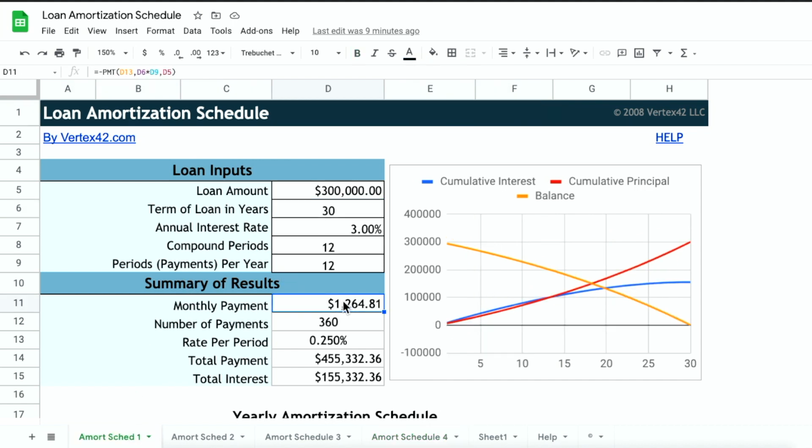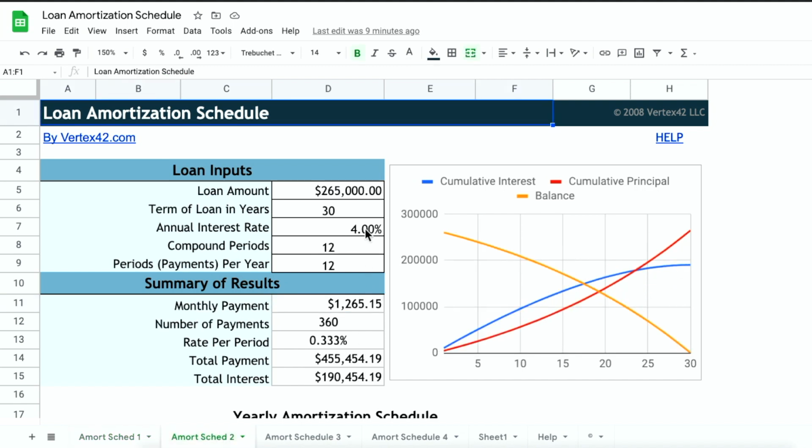If you wanted to keep your payment right around $1,264, call it $1,265 to $1,275, that's where I want to keep my payment. You can get a $300,000 mortgage at 3%, 30-year fixed, and obtain that monthly mortgage payment with principal and interest only. I'm not counting taxes or insurance, just principal and interest. What happens if the rate goes up by 1 point? In order to keep the same payment, you're looking at an annual interest rate of 4%, but you can only have a loan amount of $265,000. So obviously there's a down payment scenario here, but this is talking about your loan amount.